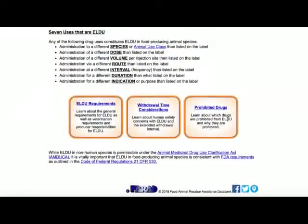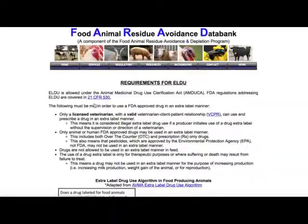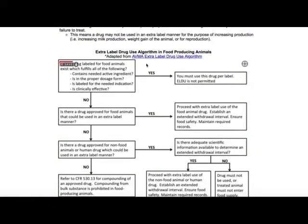So we know we can't do this for the enrofloxacin, but for the carprofen. So if we answer these questions, does a drug labeled for food animals exist that has the needed active ingredient, is in the proper dosage form, is labeled, and is clinically effective? So we have flunixin-meglumine, and it is approved for IM use in swine, but this pig is not a great candidate for IM use, and IM use does have side effects. So we're going to say no because we don't have the proper dosage form.